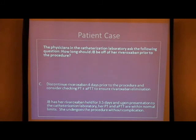So she ends up having it held for 3.5 days. She comes to the cath lab. Her PT and her PTT are normal, and she undergoes the procedure without complication.